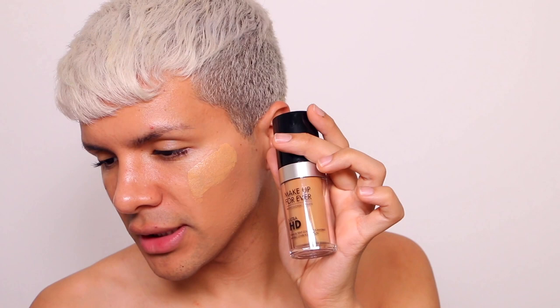Yeah, that's too light. So we're gonna get rid of that one because I'm not gonna ever be that shade, but I feel like I can mix them. Y425 is way too dark. Look how pretty that looks though. So I'm gonna get rid of 405 and 425, and I'm only gonna keep 415.